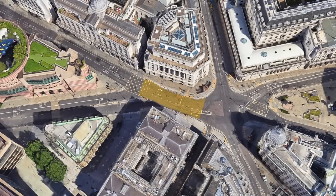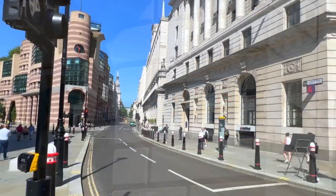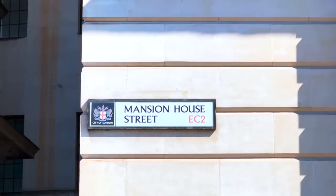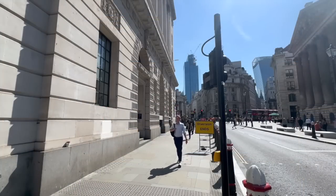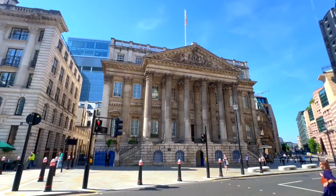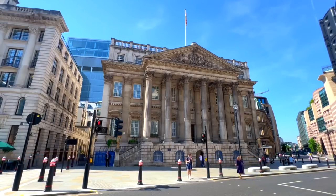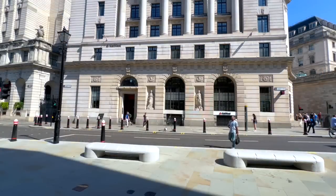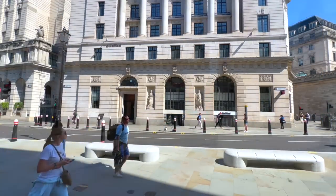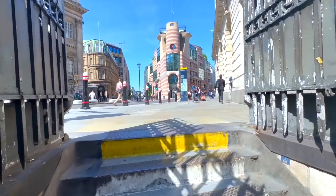Bridging the small gap between Bank Junction, Queen Victoria Street and the road known as Poultry, Mansion House Street is one of London's most prominent little streets. Indeed, during the 19th century, many Victorians considered it to be the shortest street in the entire metropolis. Mansion House Street is home to, well, the Mansion House, which is the official residence of the Lord Mayor of London. The street is approximately 36.2 metres or 118.7 feet long, and if you exit Bank Tube Station on the corner of Prentice Street, you pretty much step right out onto it.